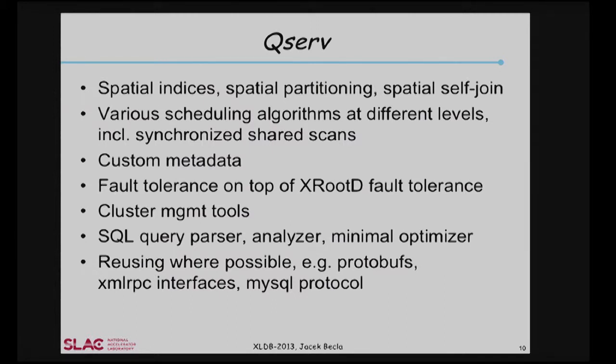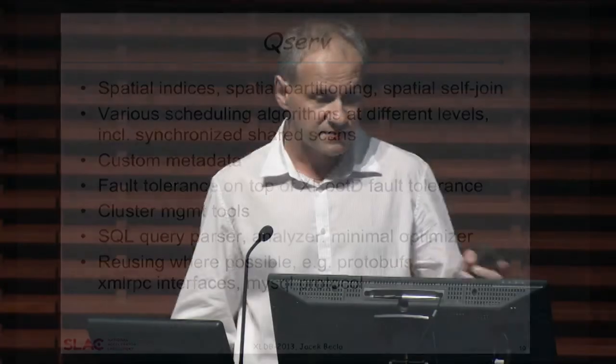Fault tolerance that we are building on top of XLDB fault tolerance, which is actually not that hard because XLDB is covering a lot of the fault tolerance already. The tools for managing the cluster, which we need. And then we ended up writing the SQL query parser because we need to rewrite the queries. And the analyzer and minimal optimizer, definitely only minimal. We are not going into a full optimizer. We just know how hard it is. And again, we are using wherever possible, even within Qserv, things like protobufs, various protocols, interfaces.